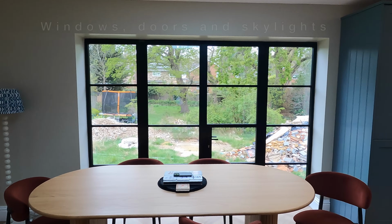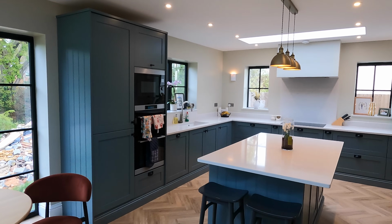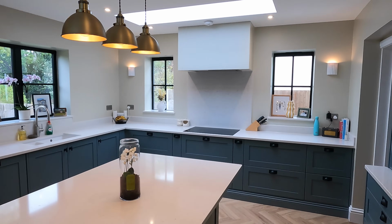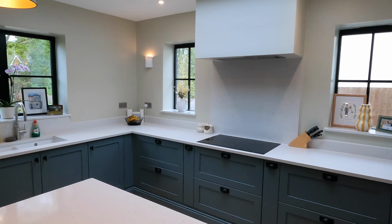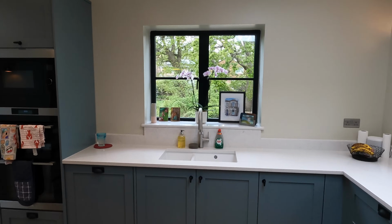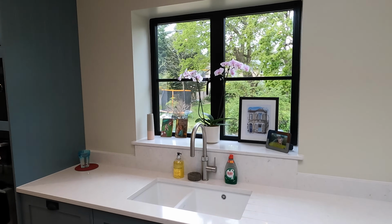To start the ball rolling, the next cost would probably be windows, and skylights and lanterns in our case. We went for 2 single windows here, which is actually fairly unusual in an extension, and 1 over the sink. I would say typically in a semi-detached or terrace house extension, you'd have 1 double over the sink like that. That's very common.